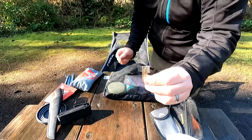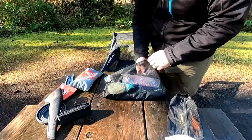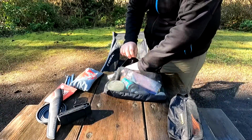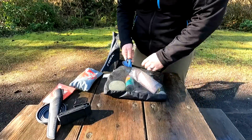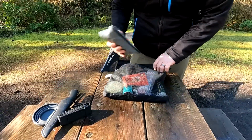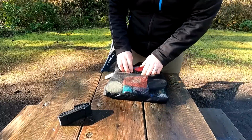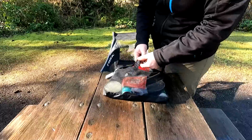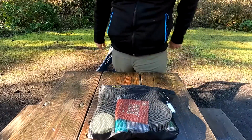Oh, forgot, this is my P38 can opener. Forgot it was in there. Always got this with me too. Just in case I need to open a can of chili or something. Or a can of whoop ass. It happens. Bam, it's all in there.